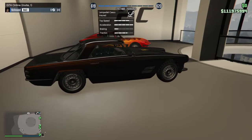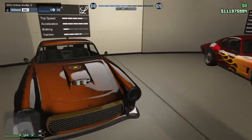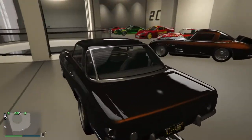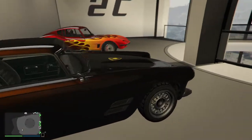Yeah, this one also is pretty good, the Casco. A bit heavier, but good handling, funny to drive, great engine sound. I like this car very much. Those two cars, I like them very much.